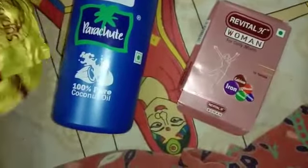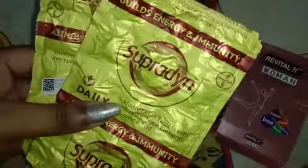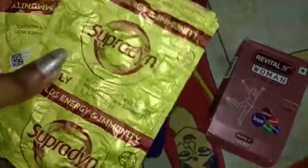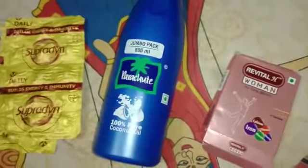And the third medicine is Supradyn, which is a multivitamin for immunity, and it builds energy. If you are 13 plus, then you can use this multivitamin in your diet. You must eat this multivitamin once daily after a meal. So these are the medicines that I have ordered from this Pharmacy.